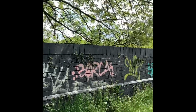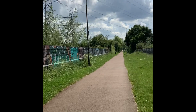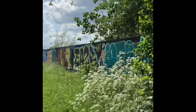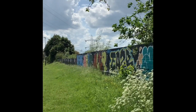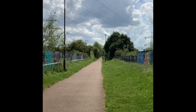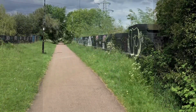The graffiti I can take or leave. Why people need to spray their names on that stuff, it's beyond me. But that's the youth for today, sadly, and they call that art, and it's tagging. Right, I'm going to keep on walking. There's a couple more bridges I want to show you guys as well before I finish the walk for today. But as I say, it's still a fairly straight path.